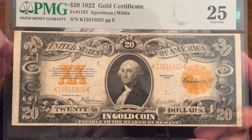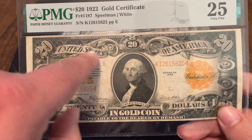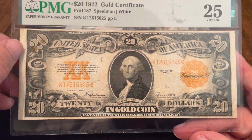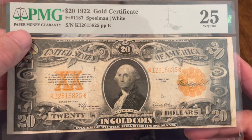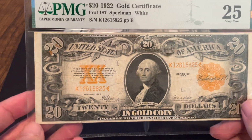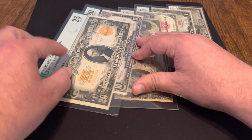In fact, if that design looks familiar, it's because it's the same design that they used on the small size $20 bill with the scrolling effect like this. So it is an iconic original idea that all of a sudden ended up in our pockets for like 80 years. Yes, they changed the president. And of course, there's the back of this particular note as well. That is the $20 gold certificate from 1922. It's a steal at $275. Number 5 on the list.